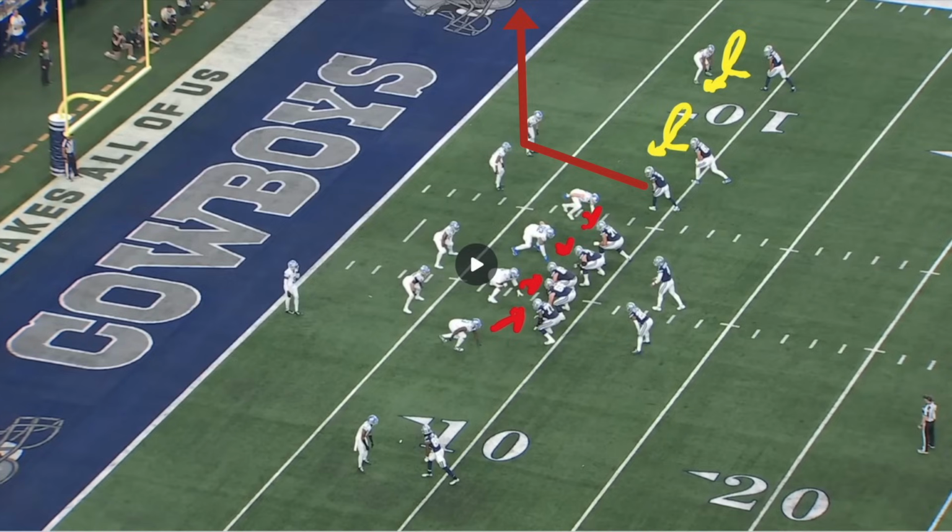So this was a great play by Mike McCarthy. And seeing the separation that Brandin Cooks was able to get, going over there and getting that corner route and getting the touchdown, it was great to see. So we go ahead and run it.